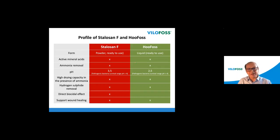What those two products share, and this is also what this presentation is about, is that both of the products are composed of mineral acids. Because mineral acids will break down ammonia, they both have a high capacity to break down ammonia, and that means this impact I showed you before will be decreased. The pH value is of course low. It's acidic because it is composed of mineral acids. So Stalosan F is a 3.5 and HooFoss is 2.5.